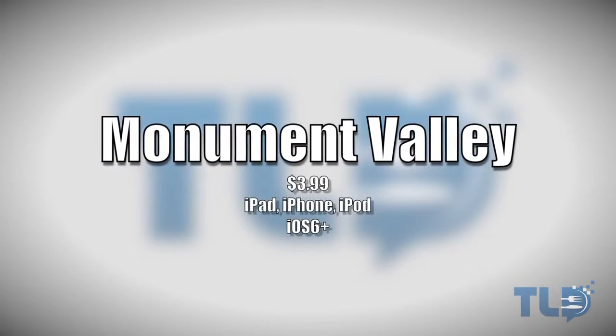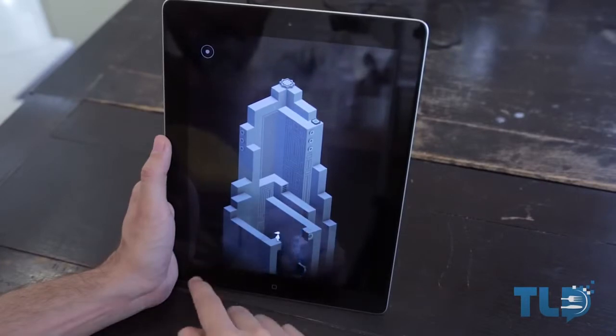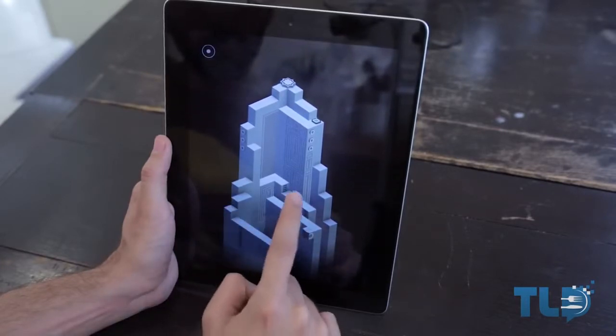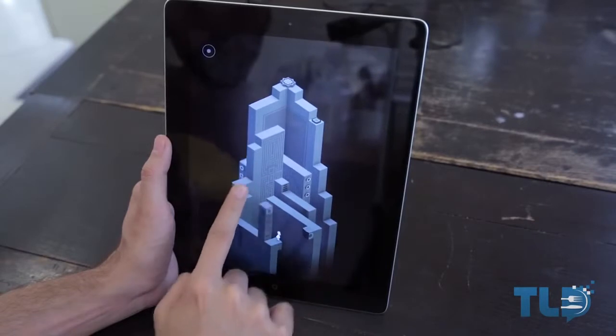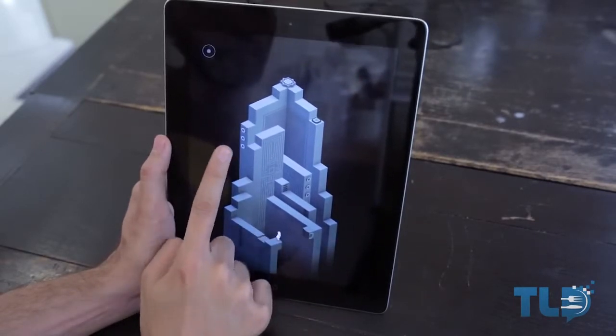Monument Valley is a simple puzzle game requiring you to navigate your character from the start to end, but makes use of perspective to create nonsensical pathways. What was originally a bridge might become a ramp moving upwards, up can become down, and height means almost nothing when you can stand a little in front of something.